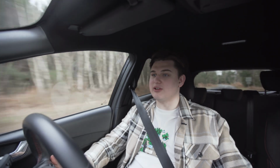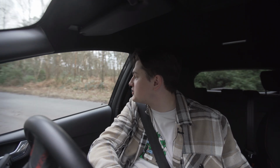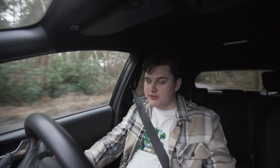And there's a road ahead closed, so we shall go over here. I didn't know this road was closed. This road's quite a nice little leisurely drive. We're now going to have to try and find another way to go, the road I wanted to go, only because I wanted to go on some nice driving roads.